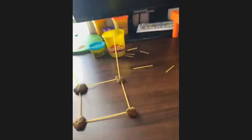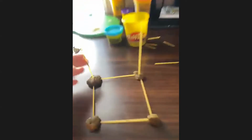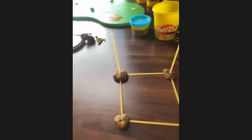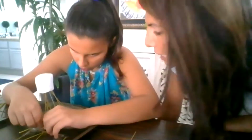So first, I made the Play-Doh flat, and then I just put it in the stick, the spaghetti, and use that. You know what I mean? That's a great idea. If you 1, 2, 3, 4, and then. That is great. So Anna used some Play-Doh, and she used the Play-Doh as the 4 corners of the base. Oh, that's smart. Yeah, it is very smart.